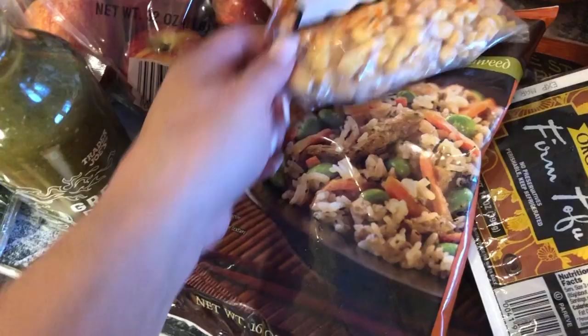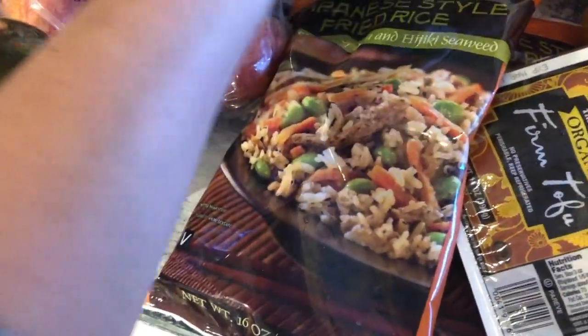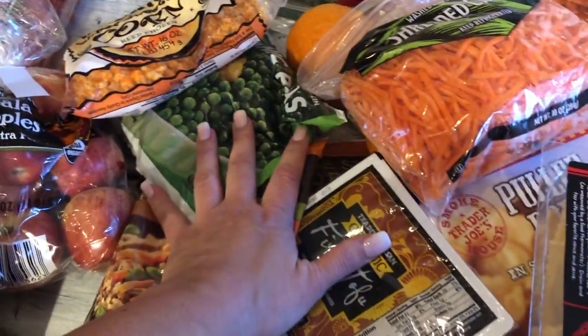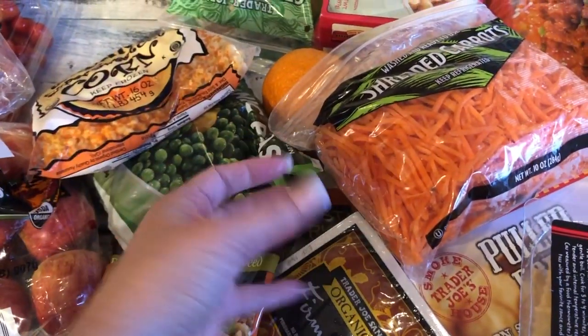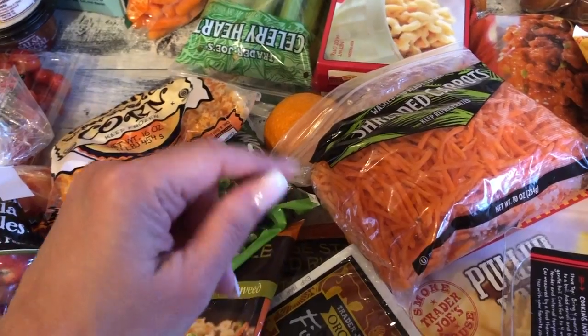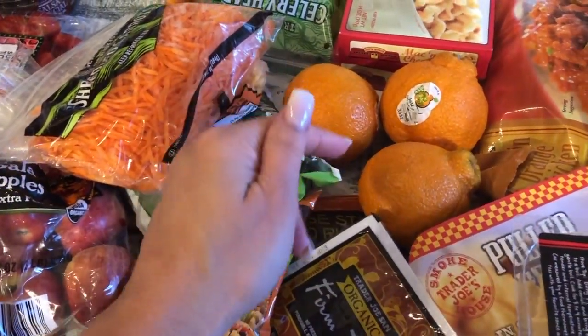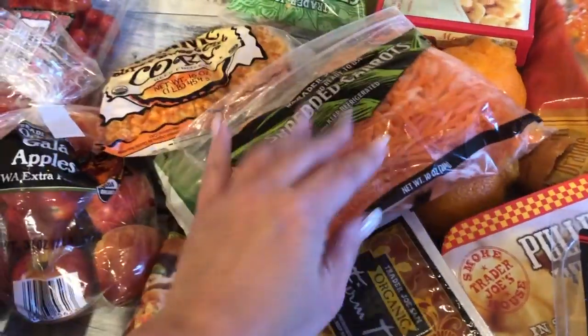Instead of the beans, I put the peas in there. And then I put a little bit of corn, as in fried rice. And then it's already in a Ziploc bag. So when I do my egg mixture, I do the scrambled eggs, put that aside, and then add this.